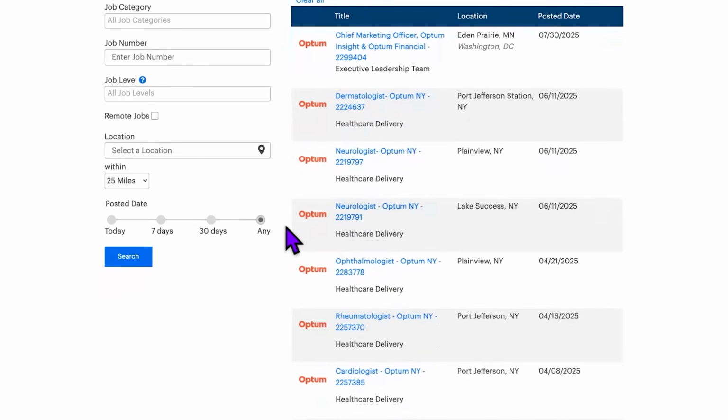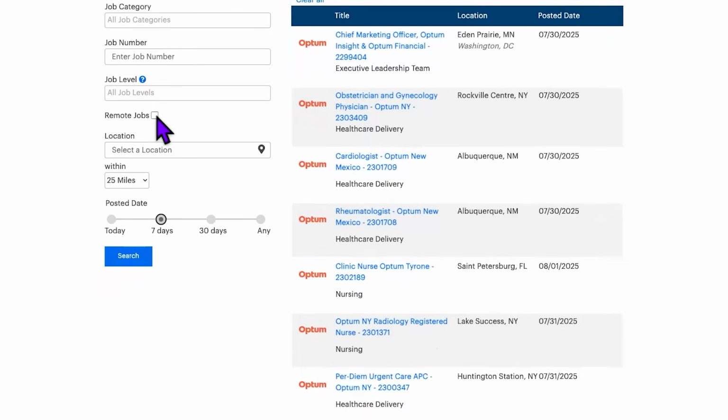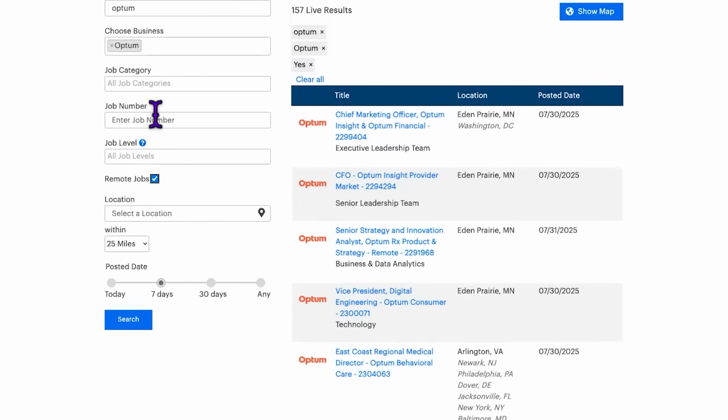And so to search, I personally like to go no more than 7 days. I like to toggle remote. And from here, I can see their available opportunities. Now, something that I've pointed out many times in the past is Optum oftentimes will have a location listed, but you have to be curious and look inside the lead because 9 times out of 10, they're going to have something inside of their lead that mentions they hire US wide. So let's get into today's spotlight position.